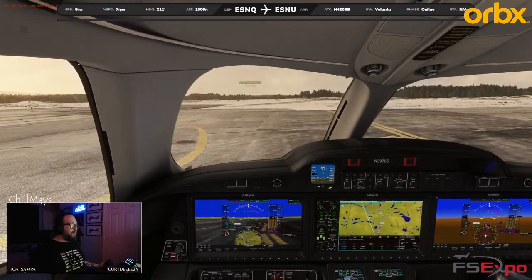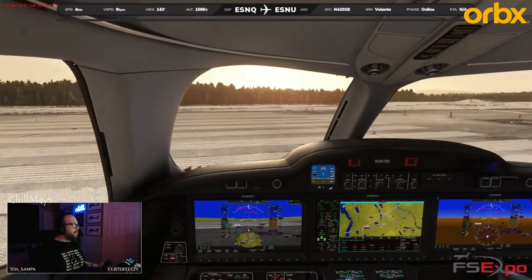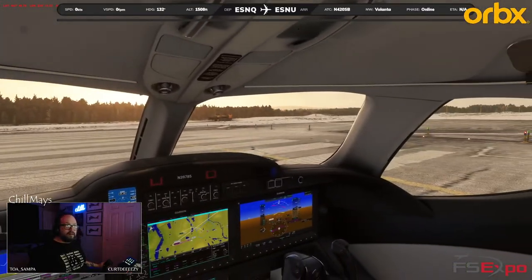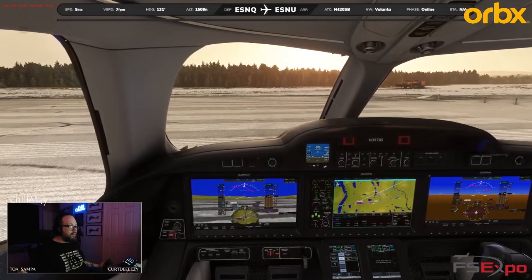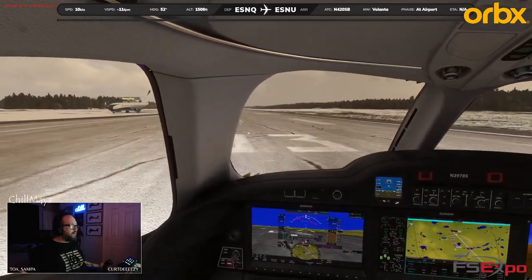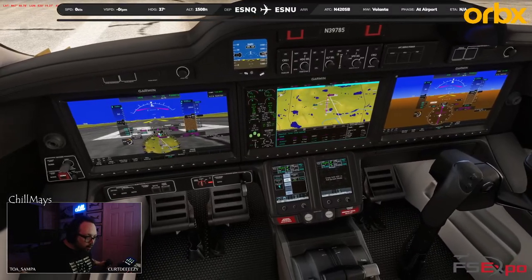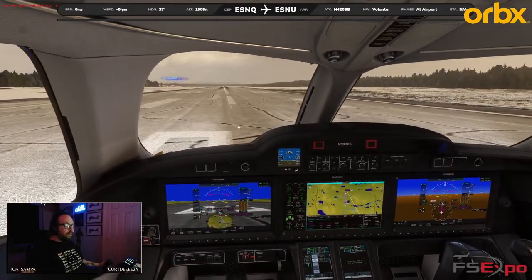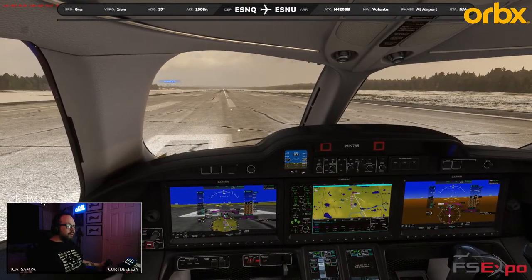Get our flaps set. All right, Recon, I'll let you get down here. I'm going to go ahead and get lined up. Oh boy, that was a really fast pass by the F-22. All right, now how's the throttle work in this thing? It has the MCT detent, right? All right. Here we go.